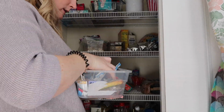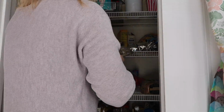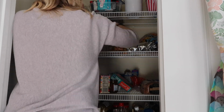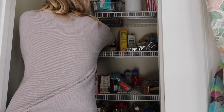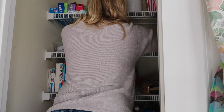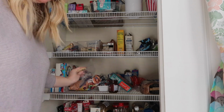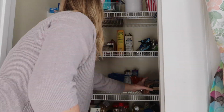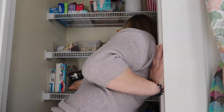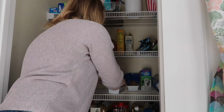For the next three shelves, I didn't take everything down because I basically just had to go through and make sure things weren't old and things were in the places they needed to be. These shelves already had bins from the last time I did this video, so it was a lot easier for me to just go through each bin instead of having to take everything off of the shelf and then put everything back on. I'm sorry about the awkward angles here as well. You can hardly see what I'm doing because I'm having to be in the pantry and the pantry is small. So I did the best I could with the angles. I hope that you guys can see what I'm doing.